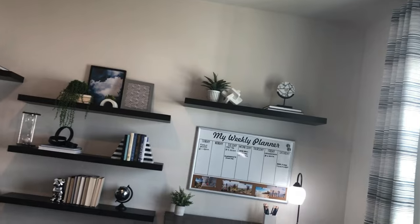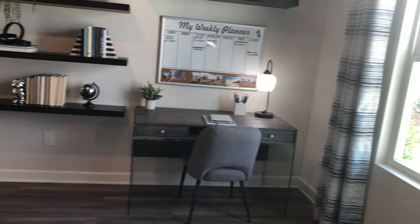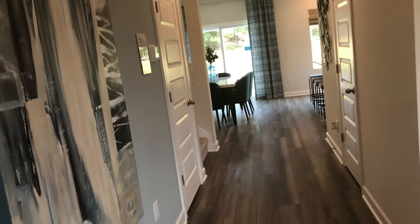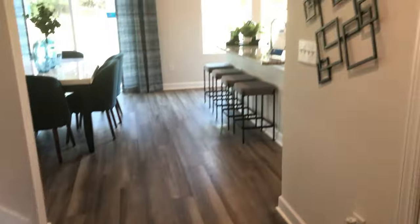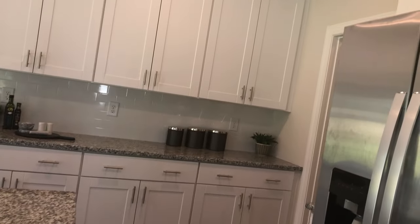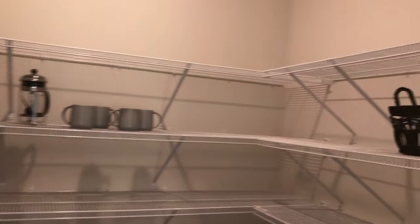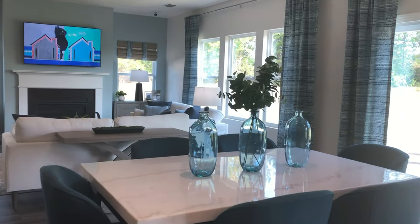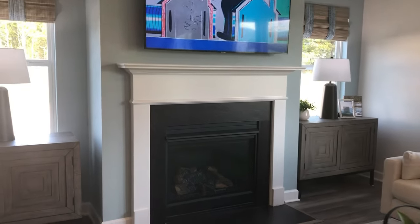We've got a flex room over here. Cute. Make it a home office or a classroom. Kitchen over here. Wow. Very nice. Very nice. Let's look at this pantry over here. Nice walk-in pantry. Wow. Very nice. And then you've got another dining area here. Living area. Gas fireplace.